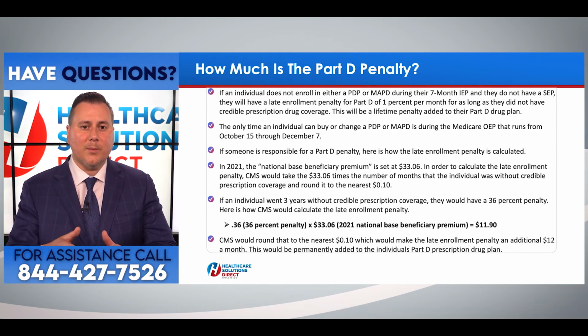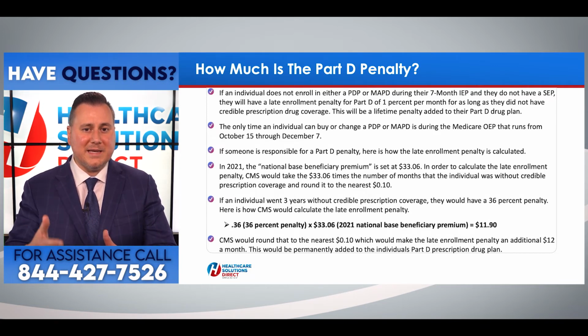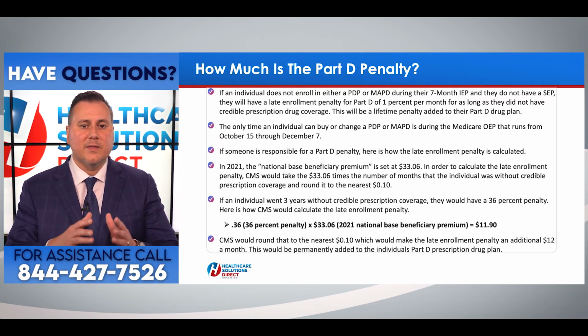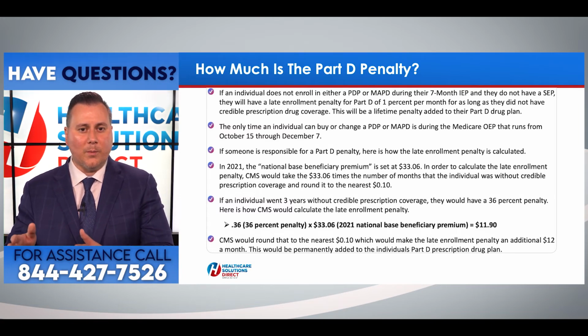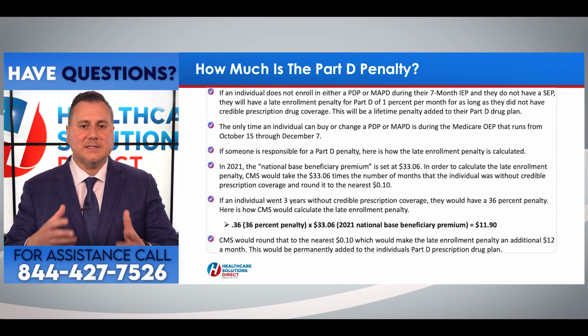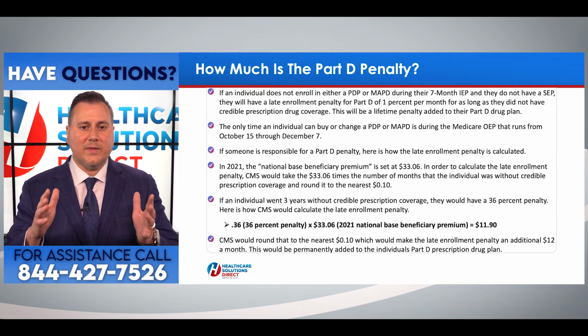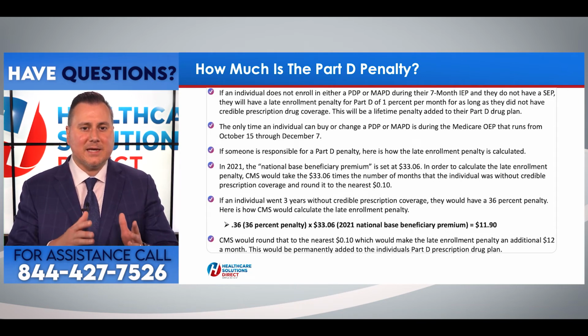Now remember, in order to purchase a Part D prescription drug plan that's standalone or an MAPD prescription drug plan, that individual would have to wait until the Medicare open enrollment period between October 15th through December 7th. So let's discuss this. Let's say that an individual went 3 years without having any type of prescription drug plan. So they went 36 months without any prescription drug plan.